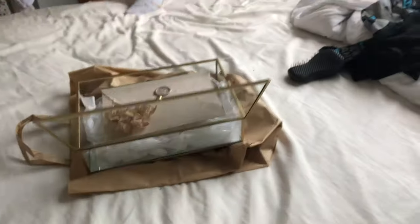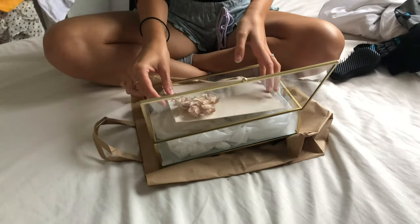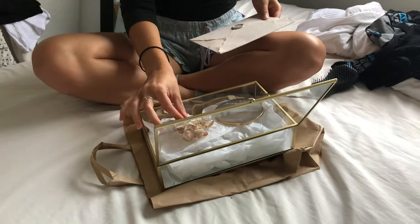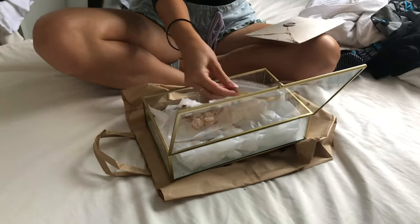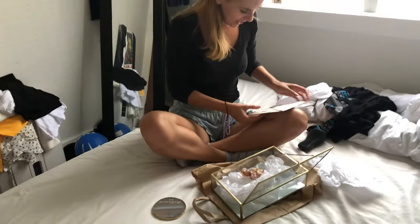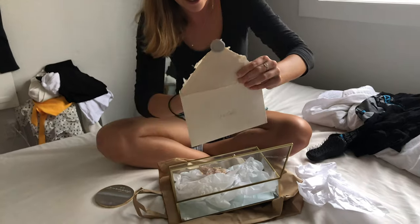Oh, no, okay. Oh my god, it's so beautiful. Holy f**k. It wasn't things you were giving away. You're so sneaky. I am giving it away. Oh my gosh, it's so beautiful. Wow. Whoa, so fancy. Holy shit.